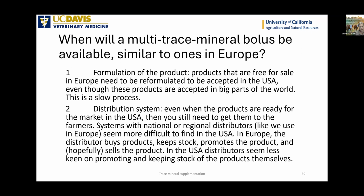When will a multi-trace mineral bolus be available, similar to the ones in Europe? Well, that was an interesting question. So I don't know the answer, and it may not be for a while. But I did reach out to a manufacturer of a multi-trace mineral bolus in Europe, and this is what they answered me. So there are two issues with that.